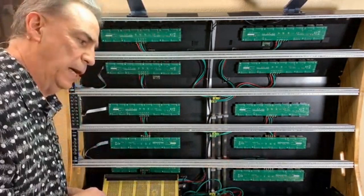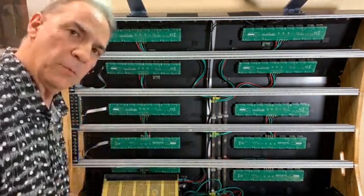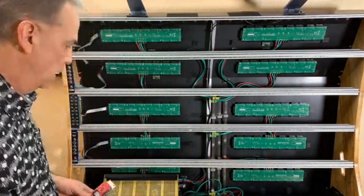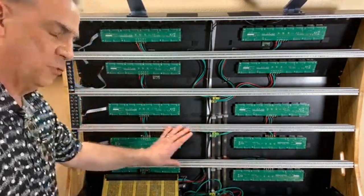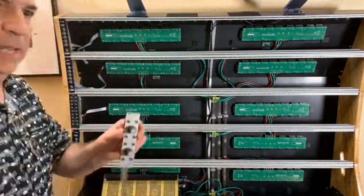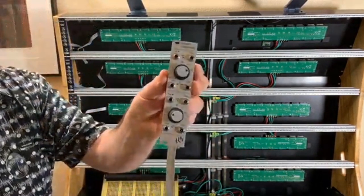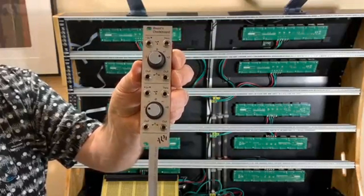Quite a few oscillators that are based on digital chips inside only work with positive voltages. So what I've done is I've figured out which of my oscillators require strictly positive voltages. I'm putting them all in the same row, and then I'm using another Beast Chalkboard to boost the voltage up to the positive voltages that they need.